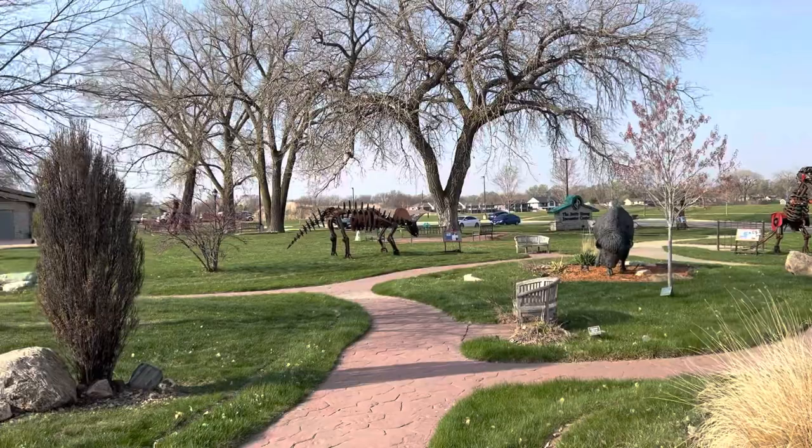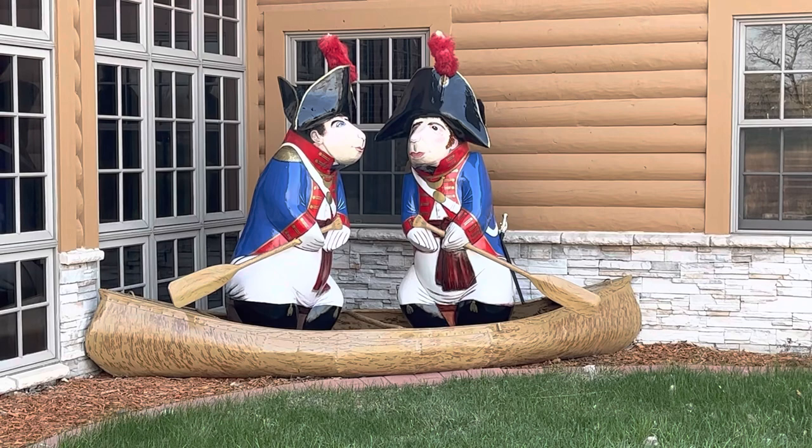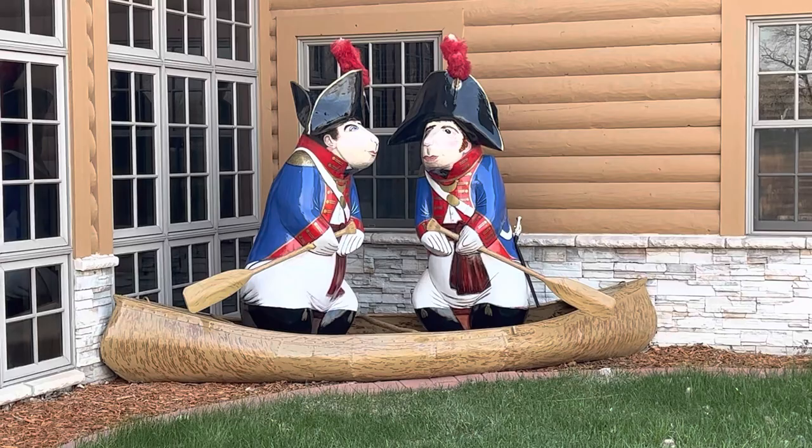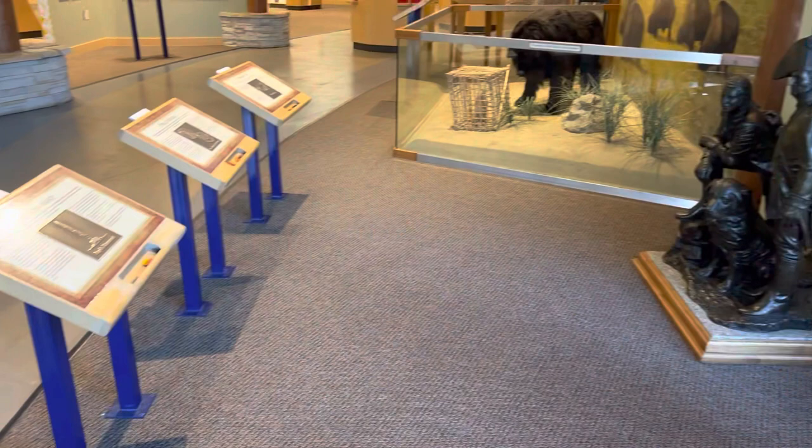Very nice. Here's another fun little sculpture. I'm sure the kids around here have a lot of fun coming here and learning a little bit about the Lewis and Clark history. So here I am in the Interpretive Center. Pretty much have this to myself right now. Just opened up for the day.